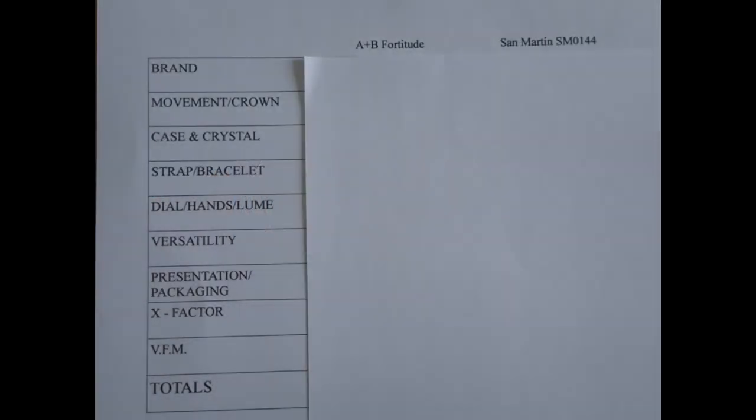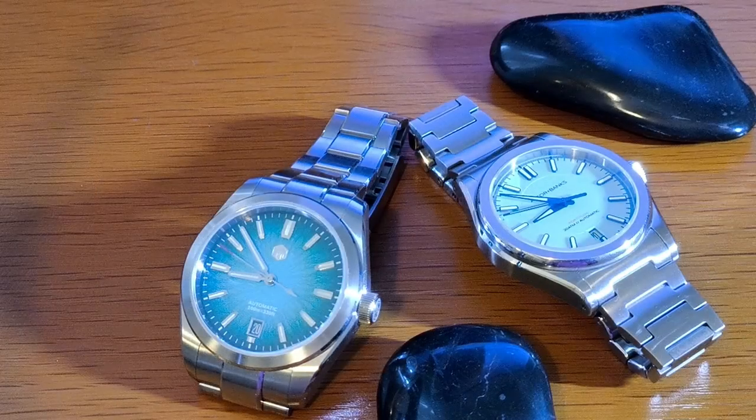Both watches will be marked out of 10 in the following categories: brand, movement and crown, case and crystal, bracelet and clasp, dial, handset and lume, versatility, presentation and packaging, the X factor and value for money. So first up is the brand.